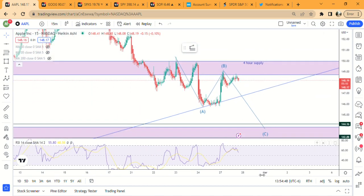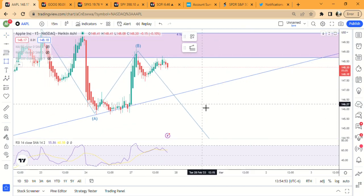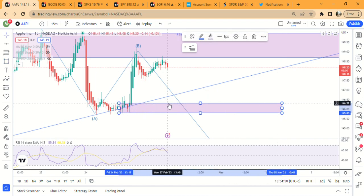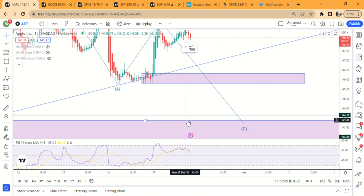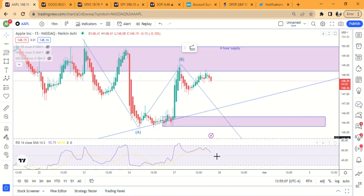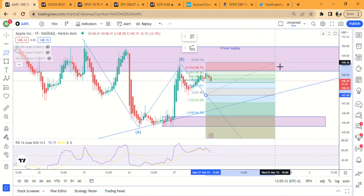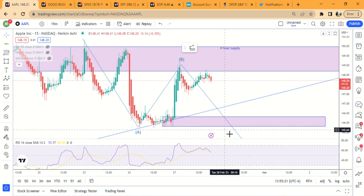as SPY. We can look here on the 15-minute time frame, and you can see the demand zone right here at 146.32. If it were to break that, then I would just be looking for the 4-hour down here at 144. The 1.61 fib of this move is basically right around there. So we'll see what happens with that. If it breaks above that, I would say I'm leaning towards ABC again.